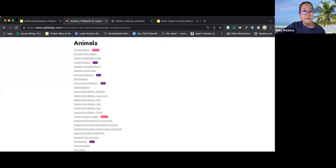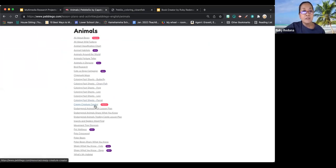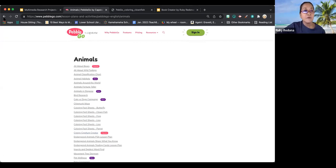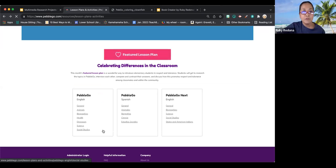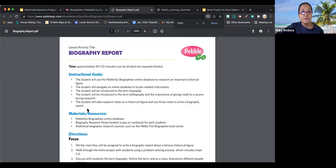And I'm going to show you one more. I'm going to go backwards. Because there's so many wonderful resources here. I really like this, biography. I already tried the biography part. This is a simple one-pager that you could do. And then there's a biography report that I enjoyed so much and I used. So let me show you this.